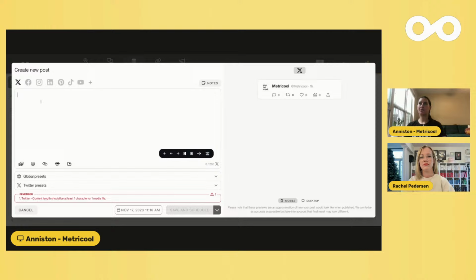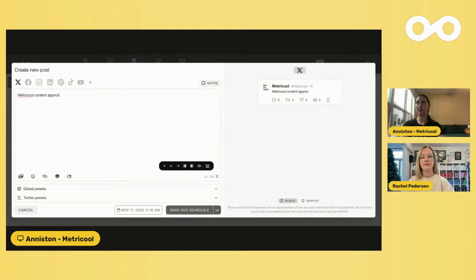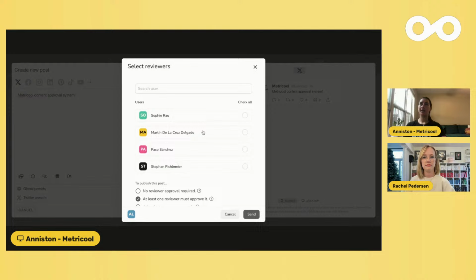So Metricool content approval system. And you can schedule it the same way that you always do. So schedule your content. And then down here, you'll see a drop down menu. So you'll see save as draft, send to review, save and schedule, or publish now. So if you want to send it off for review, you're going to select send to review, and then go ahead and send it. And then this is where you will select the users or reviewers that you want.